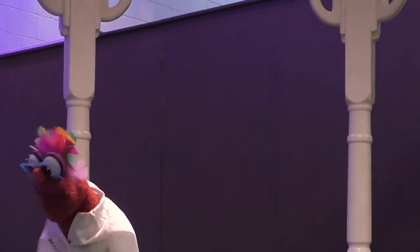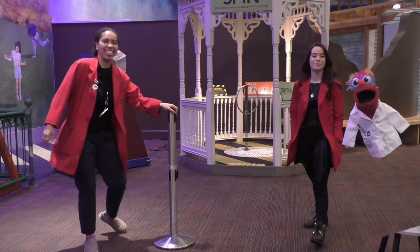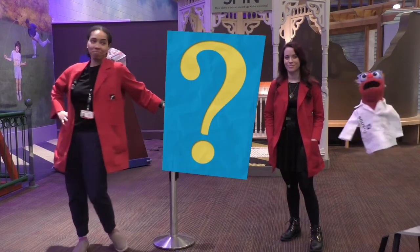Yay! Oh my goodness! I'm spinning so fast! Help me, Hannah! Hannah, where are you? Wow, my other favorite thing to do on the playground is spin all around. Wait a second. You said forces go up and down. There's no forces when you're spinning round and round.